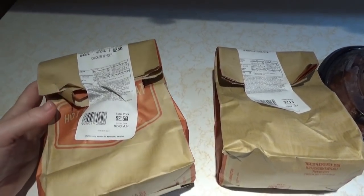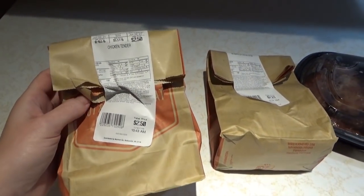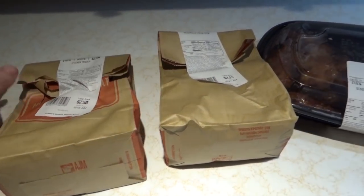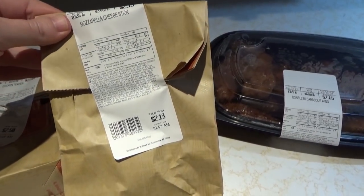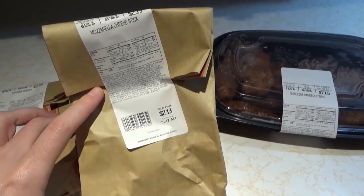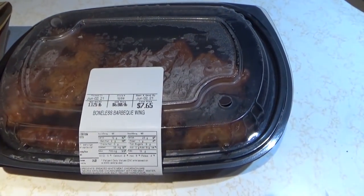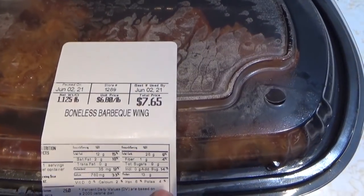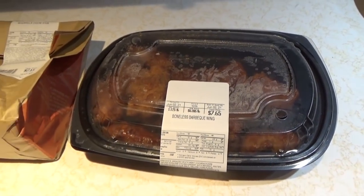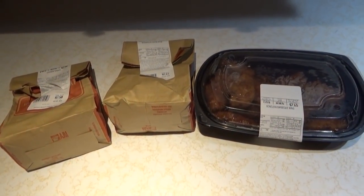Also, as part of this haul, we got a couple of deli items that were pre-cooked. I've got three chicken tenders here for $2.50, and I've got a bag of mozzarella cheese sticks for $2.13. I asked for six of them, but I actually don't know if that's what's in there. Actually, yeah, I think that's probably what's in there. And my husband wanted these boneless barbecue wings, and that was $7.65. This is a full pound. This is going to last him at least two meals. And I'm making some rice and vegetables to eat with this today. We wanted to treat ourselves, so yep.